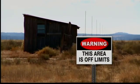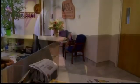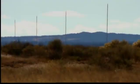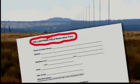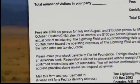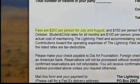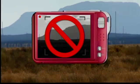Does the tourism department promote the Lightning Field? No. Monique Jacobson is New Mexico's tourism secretary. We have so many treasures here in New Mexico, and this has not been one that we have actively chosen to promote. You see, this artistic creation is owned by the New York-based Dia Art Foundation. Access is by reservation only, limited to 1,100 visitors a year, and costs as much as $250 a person. And don't even think about taking your camera. The foundation prohibits all photography.